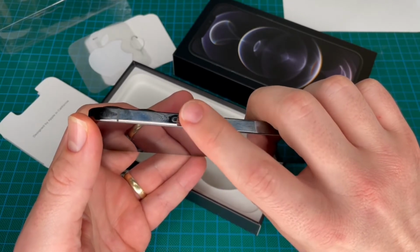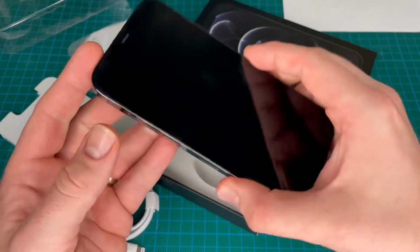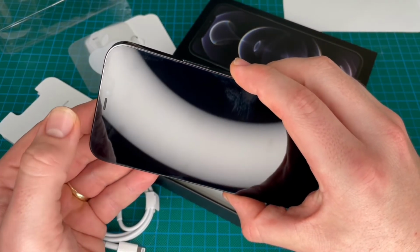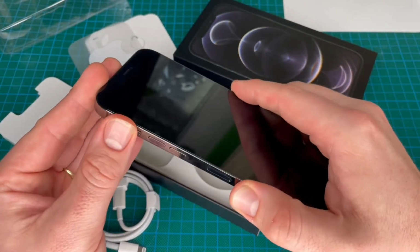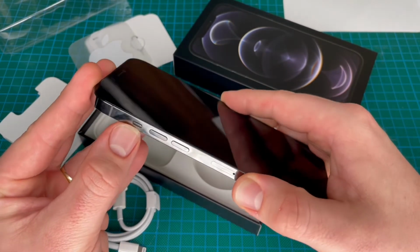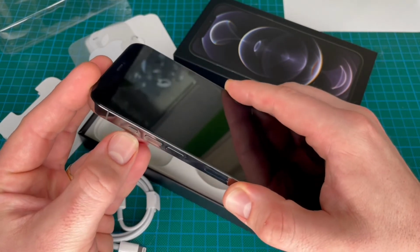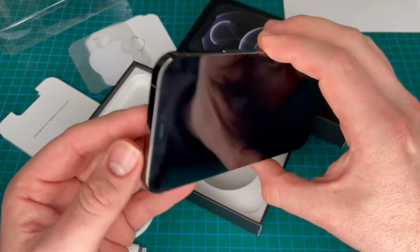This is the world's most personal and secure mobile operating system out there. Awesome. This is an awesome iPhone 12 Pro Max. And this is really awesome. You can see the pictures, you can see the videos. It is awesome for our eyes and for every other thing out there. iPhone 12 Pro Max.